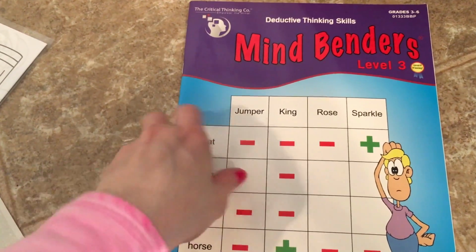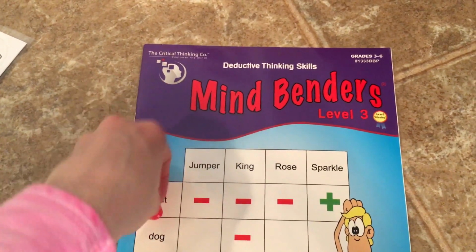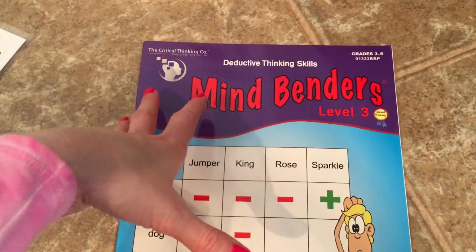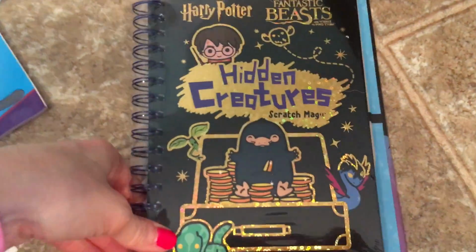So level 3 was the next level, grades 3 to 6. And I really love how much she loves them and how much she's been able to, just in a few days, understand the concept of deductive reasoning and process of elimination. So picked up that.